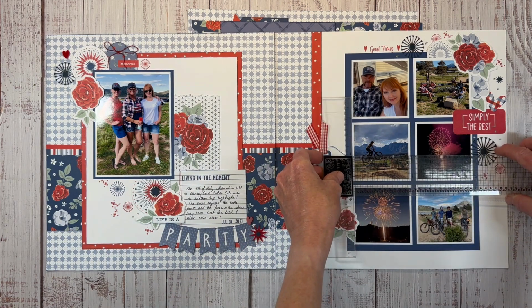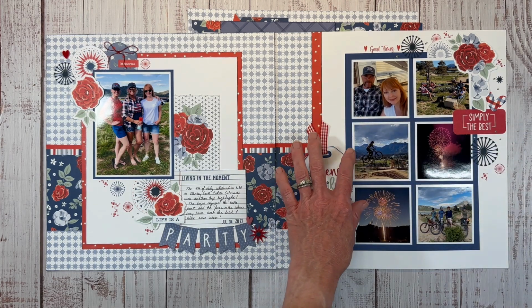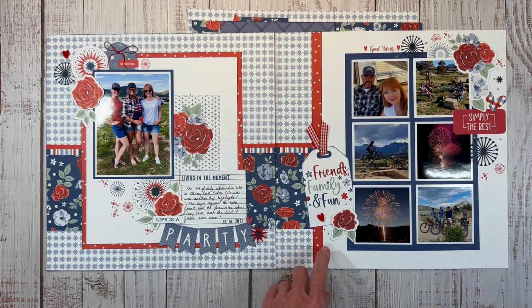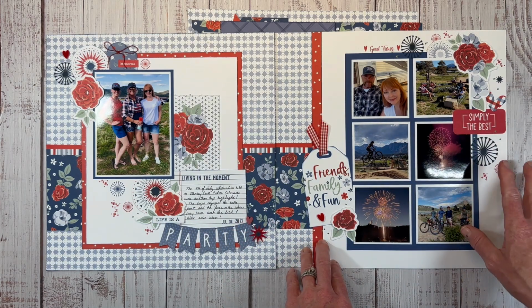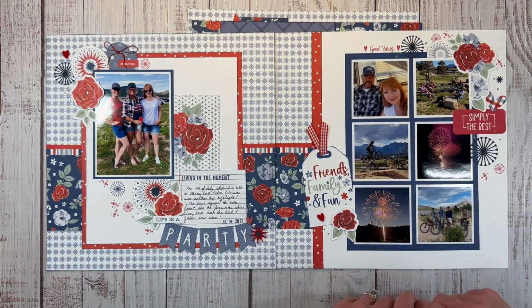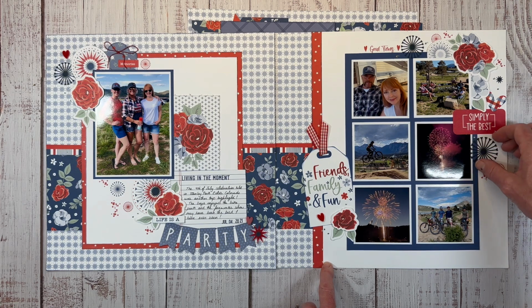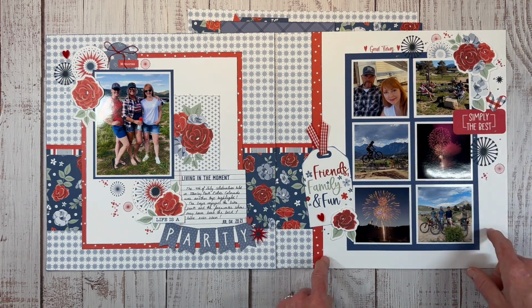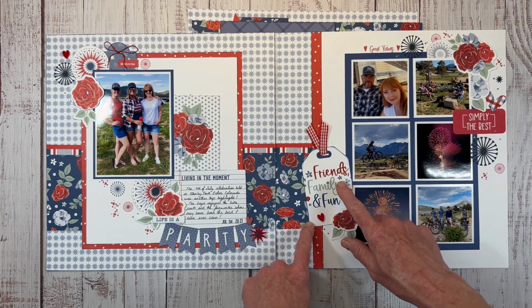I can't quite remember. They are that 3 by 3 with the white border. So I just printed those out, kind of highlighting the best points of the day. Got a couple shots of the fireworks there, and then just did a large embellishment cluster with stickers, paperboard die cuts, and stamping.